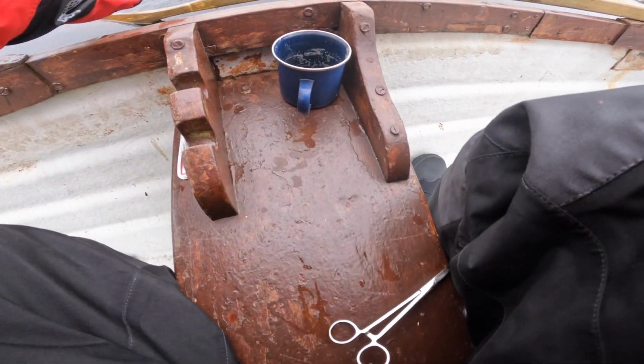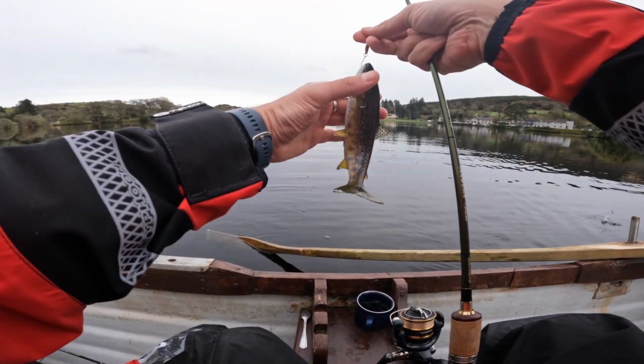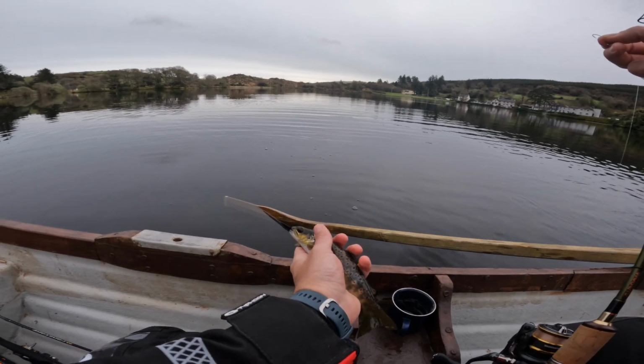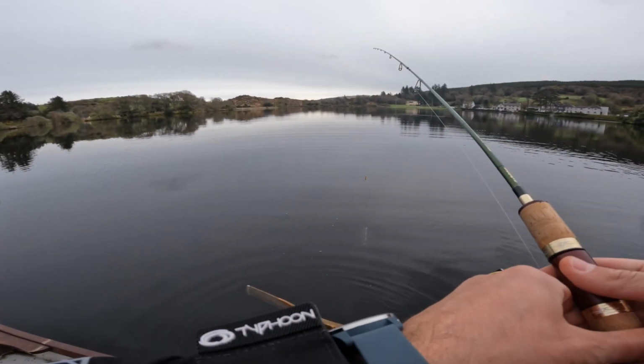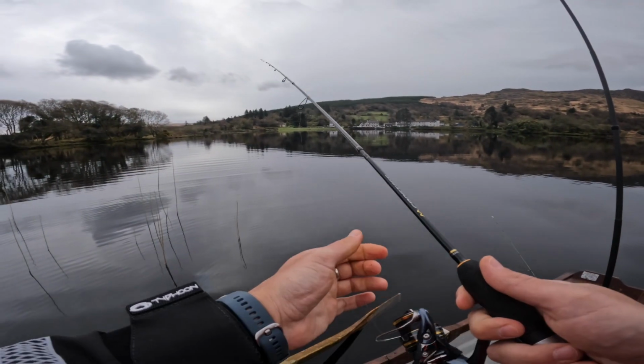Wet the hand. Catch the fish. That single hook is just money. Bye, buddy. And that's again on the drop. I think we're gonna crash, but I wanna catch that fish.